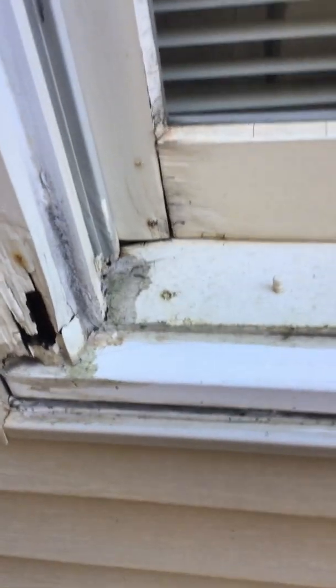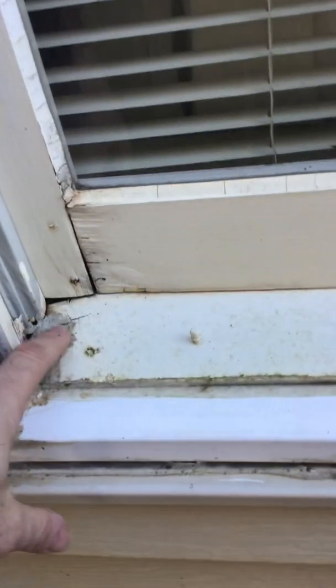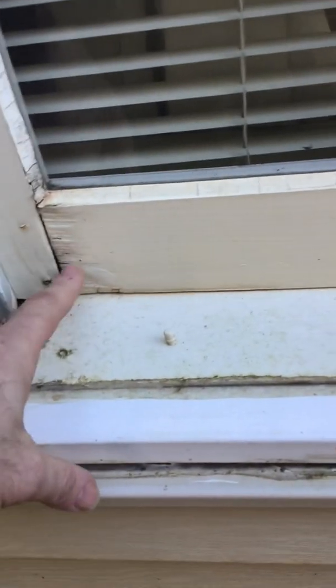And so this window right here, this is that right corner window again. See how rotted it is now? They put some Bondo over here, and now the sill is actually rotted all the way through. You can push your finger right through it. See the gap under the sash in the window now.